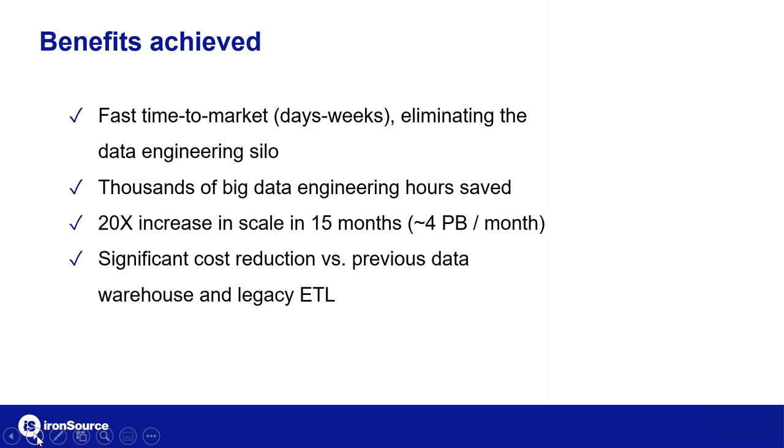What benefits did we achieve? Fast time to market, days to weeks, eliminating the data engineering silo. As I said before, we had one team for 800 people in IronSource providing this service. Right now, each and every developer in all my development groups is capable of entering Upsolver, creating a feature, adding, changing, or deleting any field in the data, and changing it immediately. So basically, my product, my BI, my operations folks are capable of receiving the feature very fast, as there is no silo.